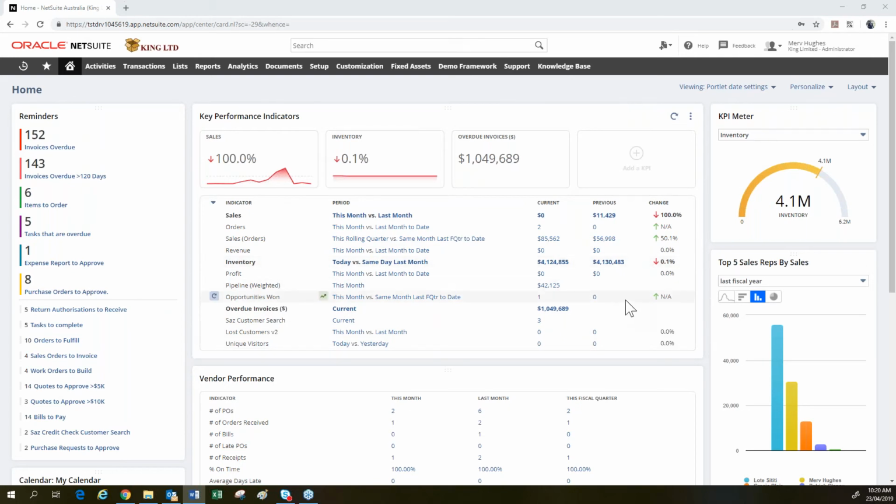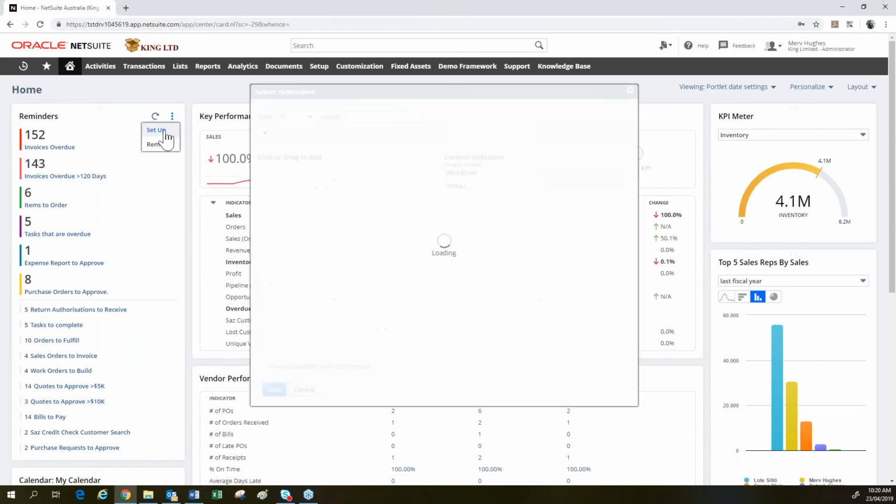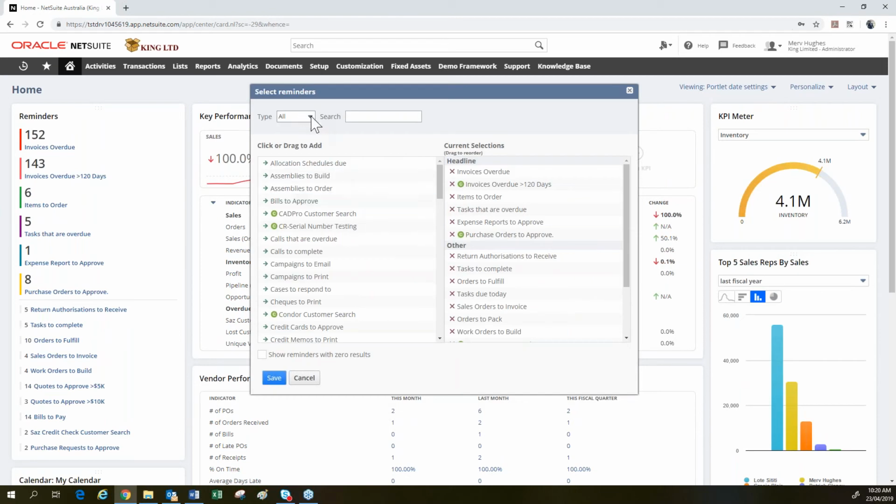So first of all, we're going to have a look at probably the most used portlet, and it's called the Reminders Portlet. The Reminders Portlet shows you important tasks of selected types that are usually past due or soon to be completed. If I have a look at my Reminders Portlet setup, currently I've got invoices overdue, and a bunch of standard NetSuite Reminders Portlet.